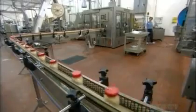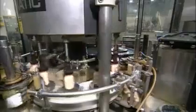The filled containers move on a conveyor to the capping machine. There, a spinning head descends, screwing a plastic cap to the container. Next, the containers move to the labeler. It applies glue to the back of the labels, then slaps one onto every container. From there, the containers go off to cold storage until shipping time.